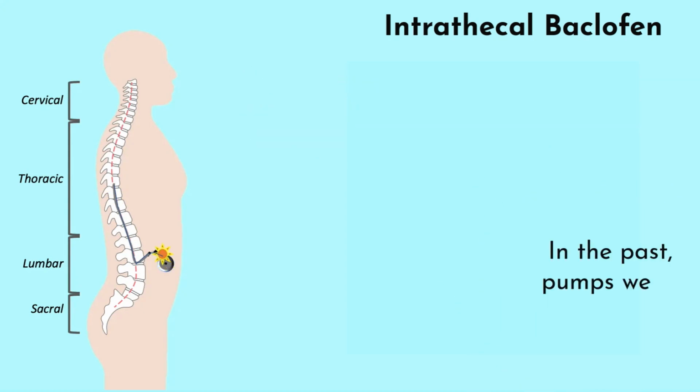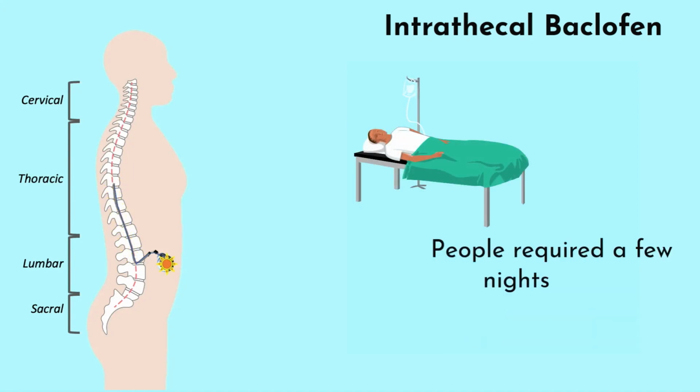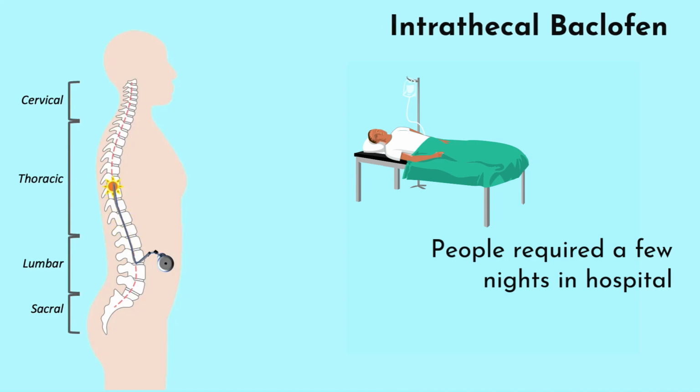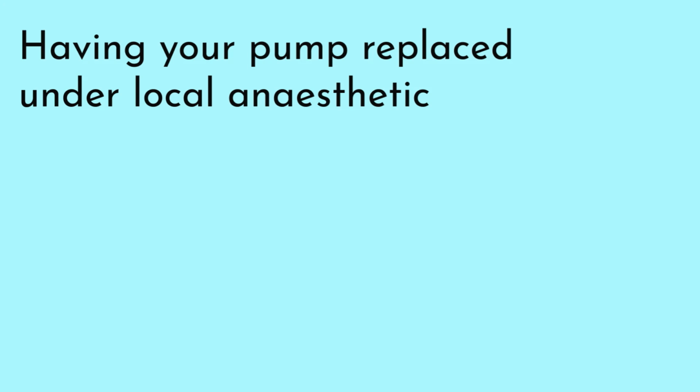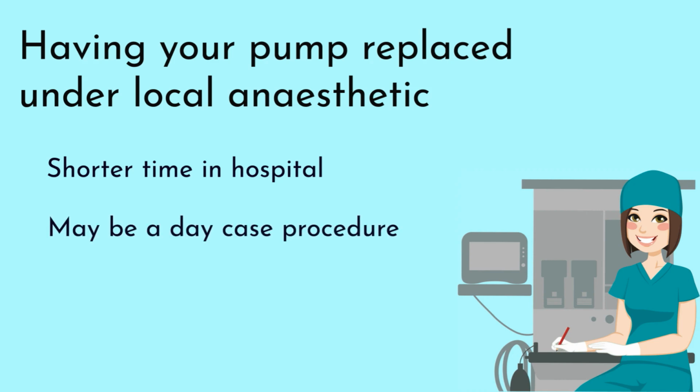In the past, pumps were always replaced under general anesthetic and therefore people required a few nights in hospital. But now there are more options. One option is to have your pump replaced under local anesthetic, rather than having a general anesthetic. There are lots of benefits to this, including a shorter time in hospital. It is even possible to do this in a day, so you don't have to stay overnight.